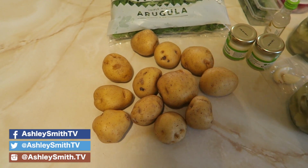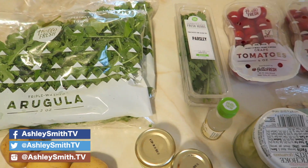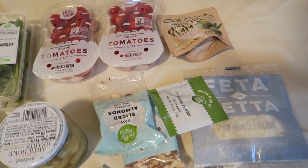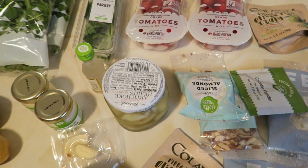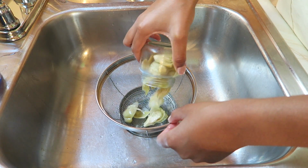Today I'll be creating a veggie meal. The ingredients include potatoes, arugula, mayo, vinegar, parsley, artichokes, grape tomatoes, green olives, sliced almonds, feta cheese, chili powder, and garlic. First, we start off by washing and drying all produce.